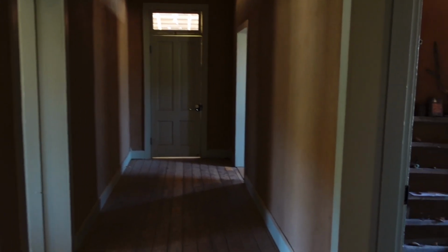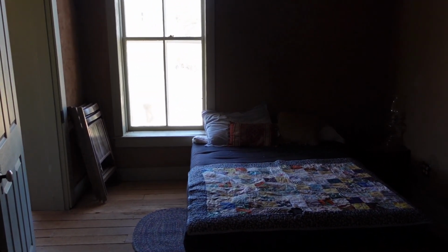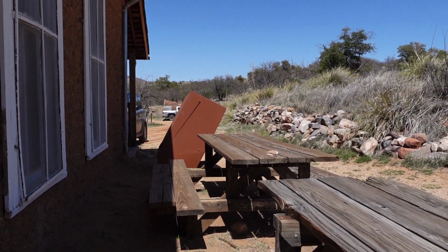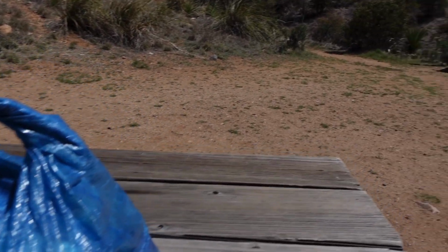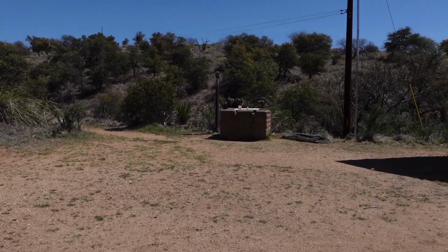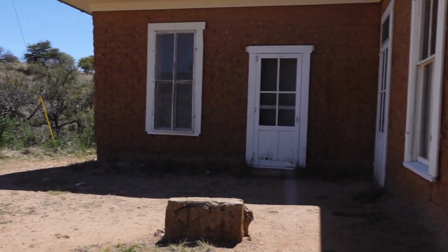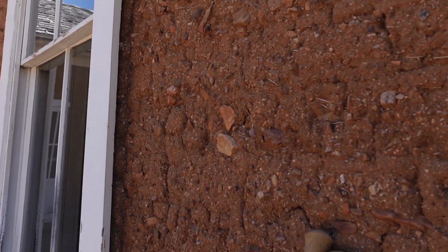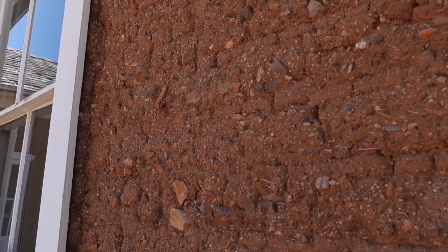But I'm just gonna find a place to hang out and have some lunch for a bit, I think. Well, I think I found my lunch spot. There's picnic tables, there's a garbage can right there. Mostly wind protected. There's water running on a little spigot just right there. Just hanging out on the back side of this old building. It's neat seeing how they made it. It's just a big composite of this rubble and mud bricks.